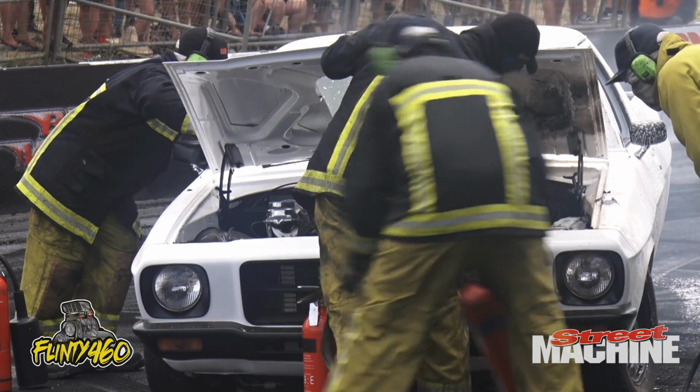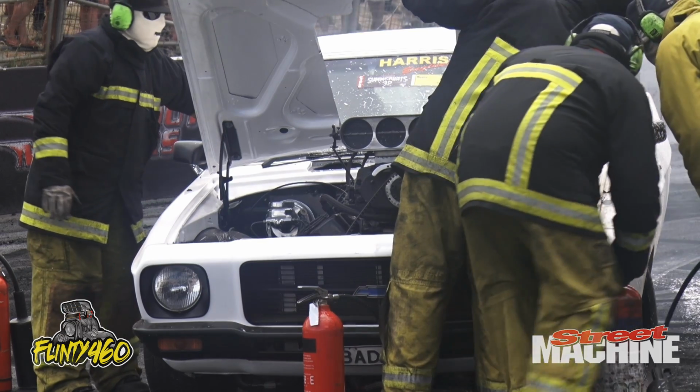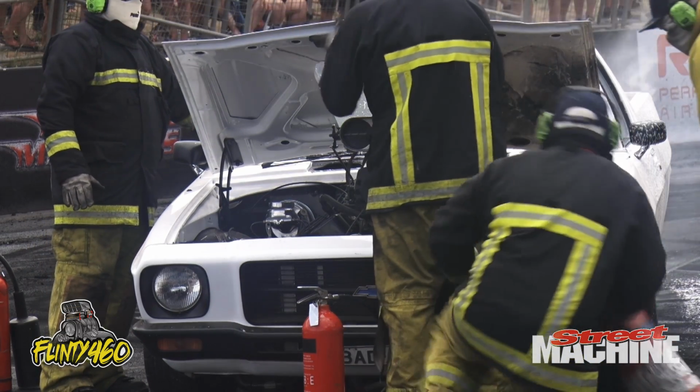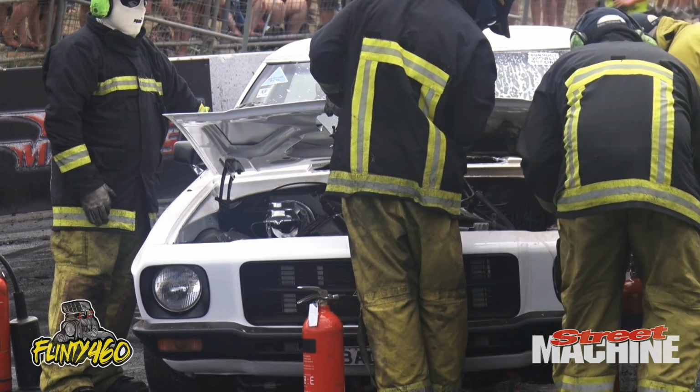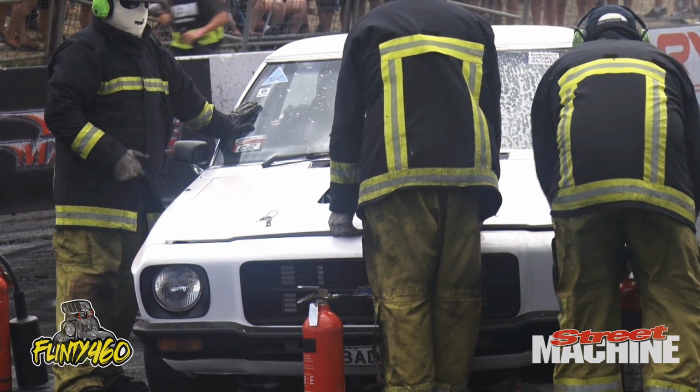Yeah, I tell you what, I saw a little bit of a flame underneath and then it disappeared, and I thought, oh, I might have been seeing things, but then yeah, we did have a slight little blaze in the engine bay. You can see the flames coming out of the gap between the bonnet and the guard, little tiny flame coming out. But congratulations to the Fireys for spotting that straight away. They were straight on it.